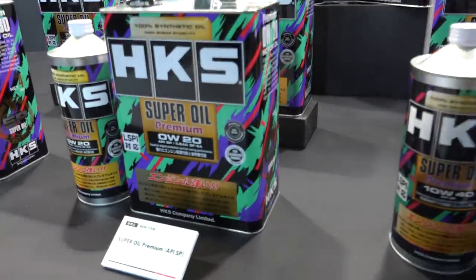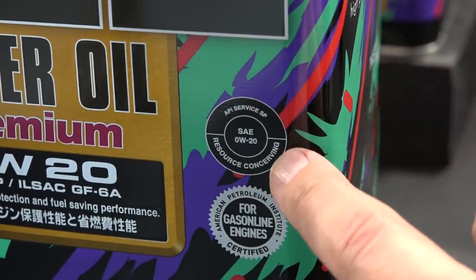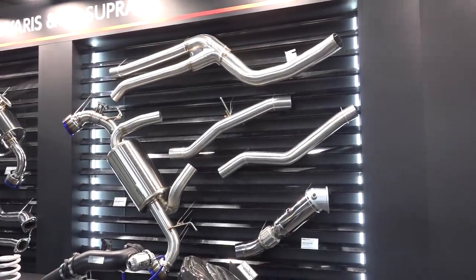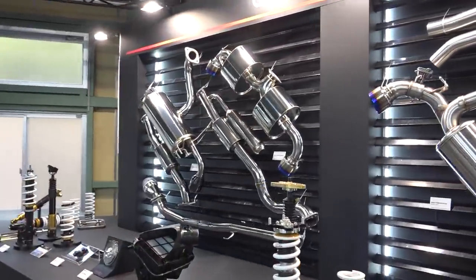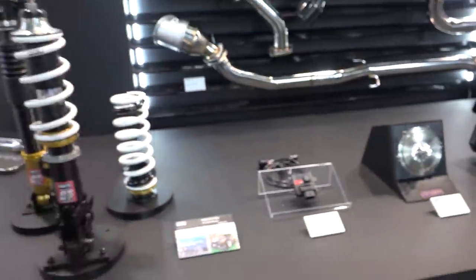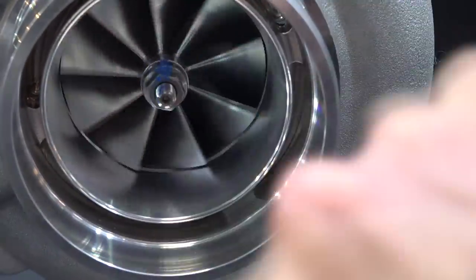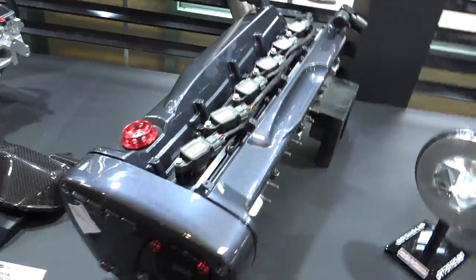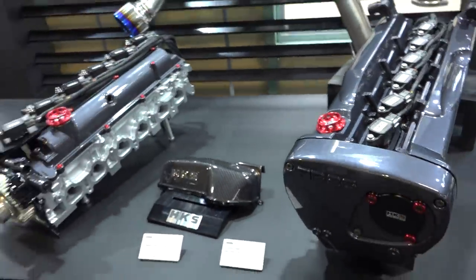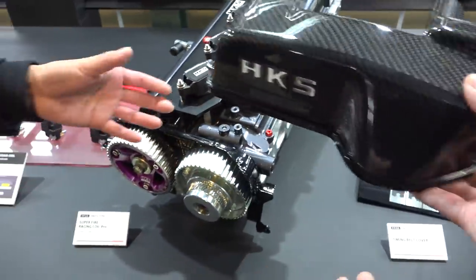This is the classic HKS oil. Another thing they've done recently is get their oil standardized. Yes. So, Supra prototype stainless exhaust. This one is for the Yaris. Yes, Yaris. If you're looking forward to tuning up your Yaris, HKS has you covered. You're not supposed to do this at car shows, but I'll do it anyway. Oh, there we go. And RB26 head with their coil kit. Yeah, racing coil kit. This is also the 2JZ engine cover. Goes on this one? Yeah.